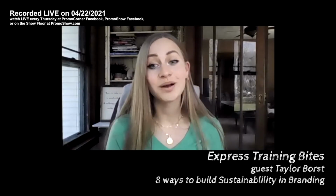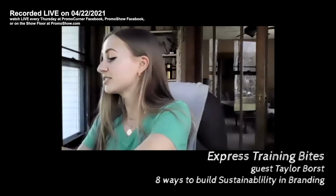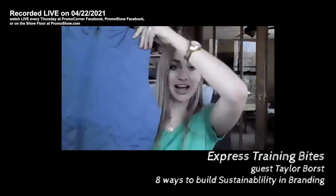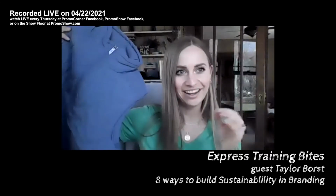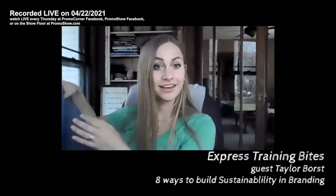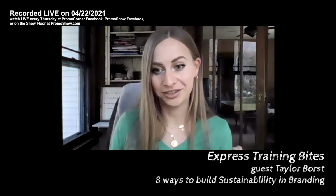Vantage Apparel also has the Earthwise collection. And then Augusta Sportswear, I actually have a sample here too. So Augusta Sportswear has a Reprieve line as well. So you can get a vest. This is also available in like a long sleeve jacket. And then they have some really, really nice looking hats as well that are all made from that Reprieve material.